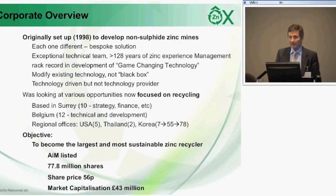We have a head office in Surrey, here in England, where we run strategy, finance, corporate relationships, and new business ideas. In Belgium we have our technical team. We have regional offices in the States, Thailand, and Korea, where we're building up our workforce. And currently we're listed on AIM with a market cap of about £43 million.